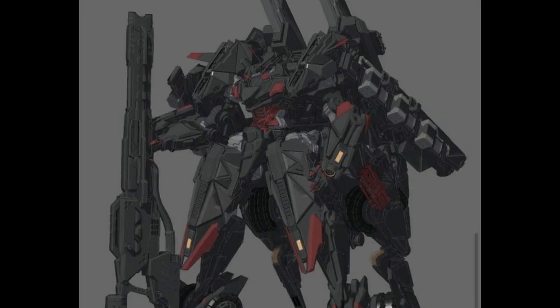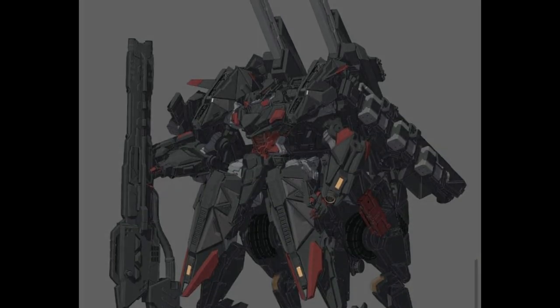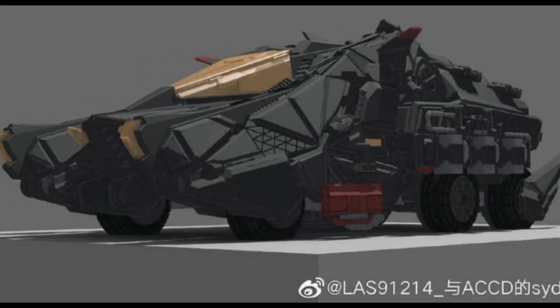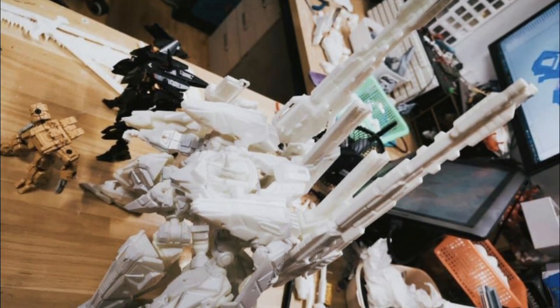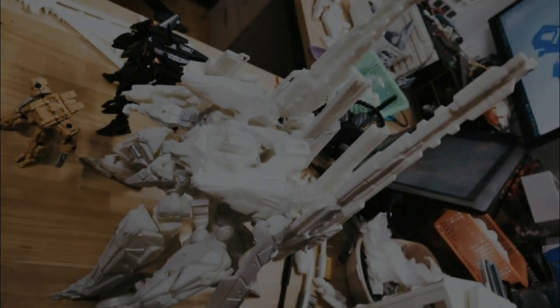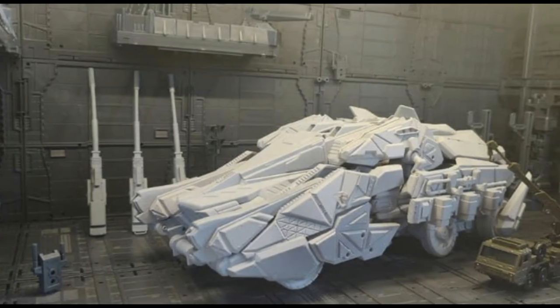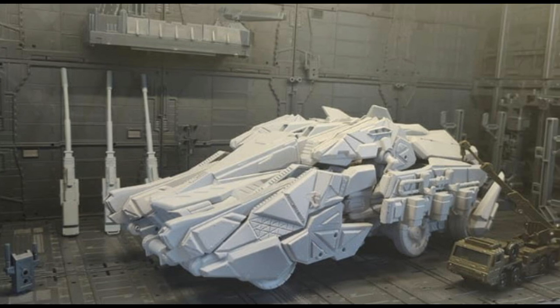Again, loads of accessories, and the full coloured version is going to look like this, and the alt mode is going to look like this with the blacks, the red and the gold. Very, very tempting to add this to my collection because it's a very interesting looking bot. Absolutely love it. Great to see that they make fantastic figures as well as bots with boobers.